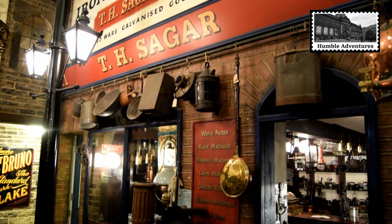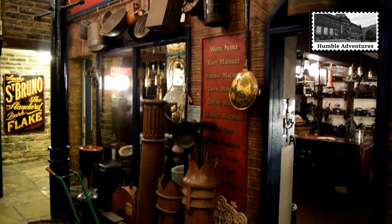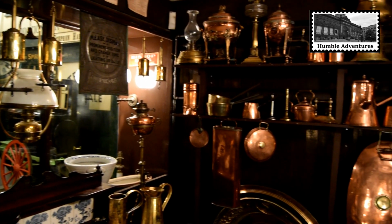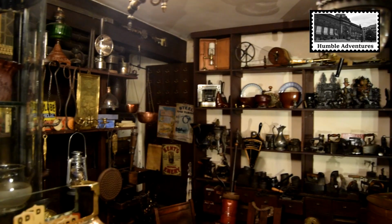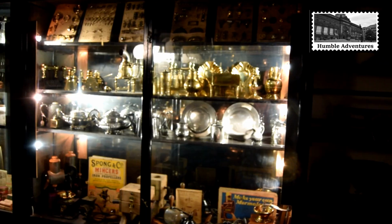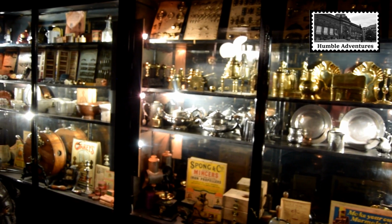The ironmongers sell a huge range of items from necessities of the day to what could be considered then as modern gadgets. Lamps, vacuum cleaners, pots and pans, even lawnmowers would have been purchased from here. Today you can buy many of these items at many different well-known shops, although today those shops would sell a host of other items too.